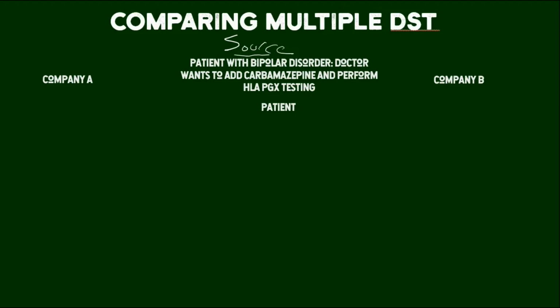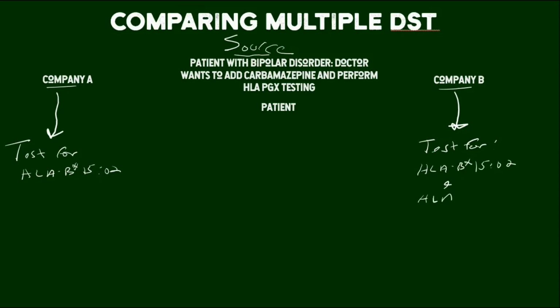So in this example, a patient with bipolar disorder, and the doctor wants to add carbamazepine and perform HLA pharmacogenetic testing. And we have two companies we can order the tests from, company A and company B. With company A, they test for HLA-B star 1502, while company B, they test for HLA-B 1502 and HLA-A 3101. And so why do these companies have different testing strategies for the HLA gene? Well, company A bases their testing strategy off of the FDA label, while company B bases their testing strategy off of recommendations from CPIC guidelines, the Clinical Pharmacogenetics Implementation Consortium guidelines, specifically for carbamazepine, that drug.